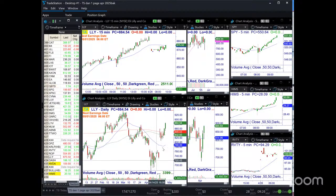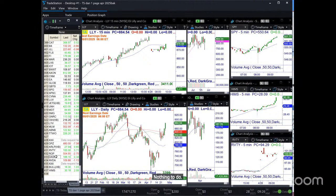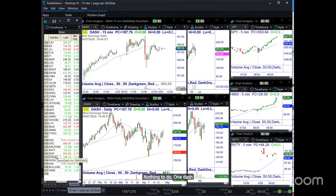You know, this is what's called a bull island reversal. Nasty gap, 1 or more bars, and a big gap up, leaving a hole on the left and the right. So this is an island. And we call it a bull island because the gap's in the direction of the bull. So 876. No pattern, no interest. That's just gapping halfway into that, with nothing to do. A dash is buying a foreign competitor, and it's opening flat. So I have this as a put spread idea.